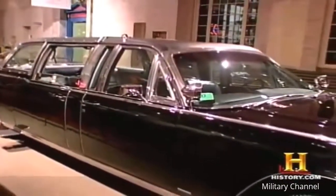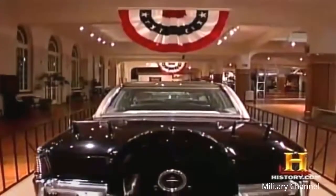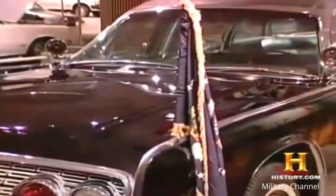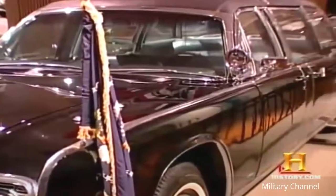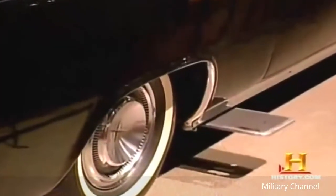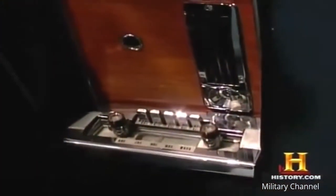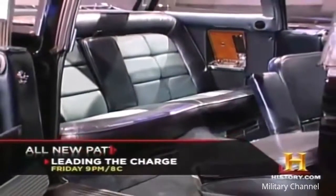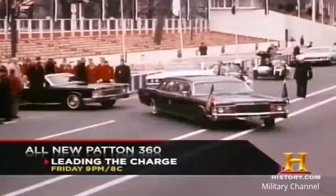They stripped the car down mechanically. They welded on a permanent armor-plated roof. They armor-plated the body. They armor-plated the doors all around the passenger compartment, underneath the car. They had an early version of run-flat tires. It has communications systems and radios and such inside so that you can communicate with the Secret Service and the helicopters up above. So it was a thoroughgoing rebuild of the car.